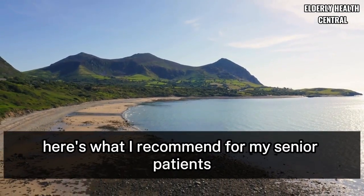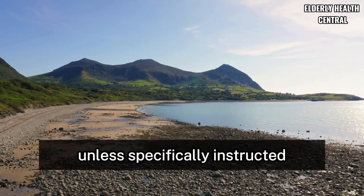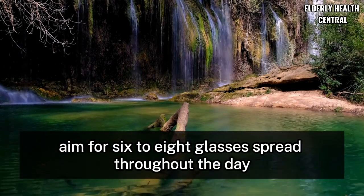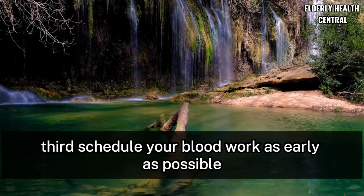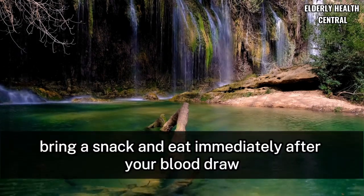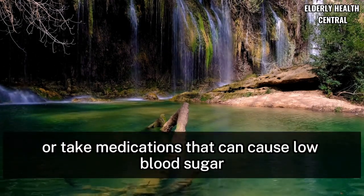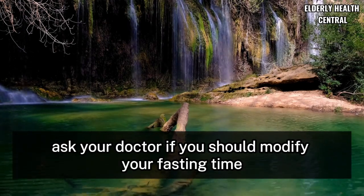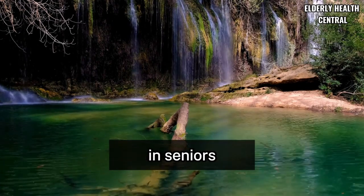Here's what I recommend for my senior patients. First, never fast longer than 10 hours unless specifically instructed. Second, drink plenty of water the day before, aim for 6 to 8 glasses spread throughout the day. Third, schedule your blood work as early as possible, ideally between 7 and 8 a.m. And fourth, bring a snack and eat immediately after your blood draw. If you have diabetes or take medications that can cause low blood sugar, ask your doctor if you should modify your fasting time. Sometimes, we can get accurate results with just 8 hours of fasting in seniors.